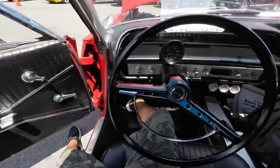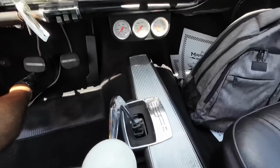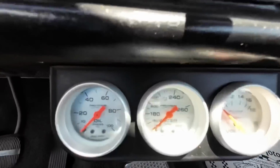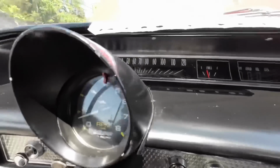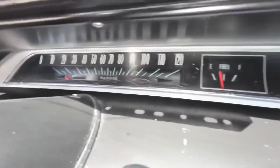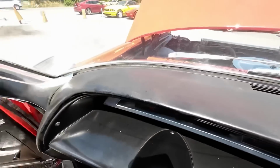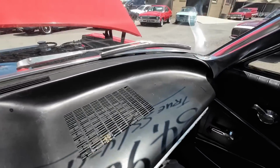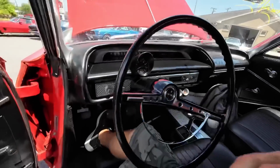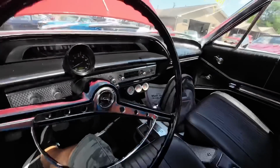Let's check this thing out. Place your bets. Do you think the horn works? Like I said, 4-speed. You got some gauges under the dash there, the tach in the middle. Showing 92,000 miles. It's hard to stand behind mileage. Look at the crack on the lens there across your dash. The reason I say it's hard to stand behind mileage is this is a 1964 model, and that's a huge reason.